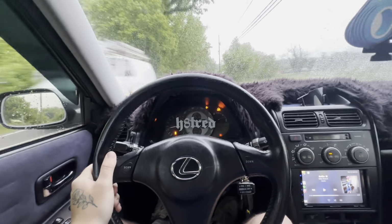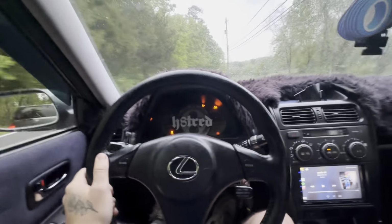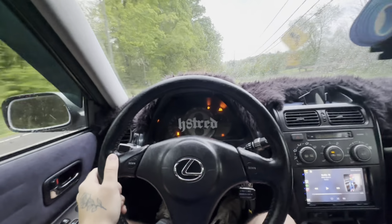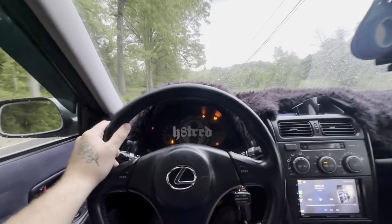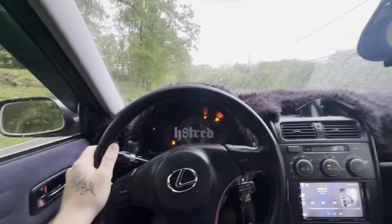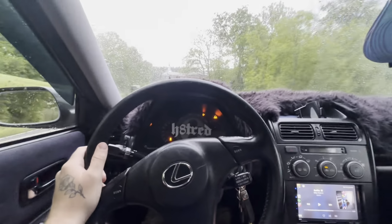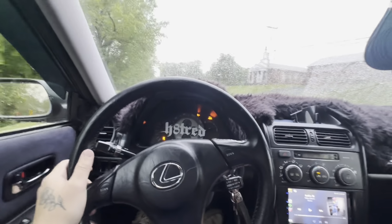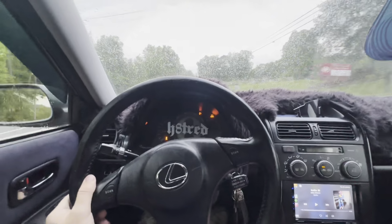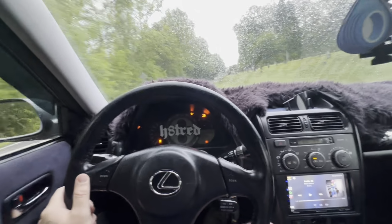I would like to boost it in the future. That's far off though, because that would probably cut into the reliability of the car. It would be sick to be boosted, but that's a lot of money into it just to kill the reliability of it. If I was planning on drifting it or something, then yeah, I could see myself doing that. I would like to drift it. I just don't know exactly what I'm going to do with this car yet. So we'll just have to see what happens in the future with it.